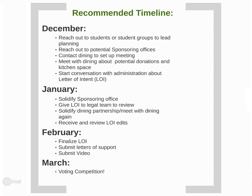About that time, next steps is really solidifying your partnership with dining and or any other place that you might be utilizing for their space or for food donations. And then obviously finalizing and reviewing the letter of intent and submitting all those letters and the video should happen in February, and then the competition is in March.